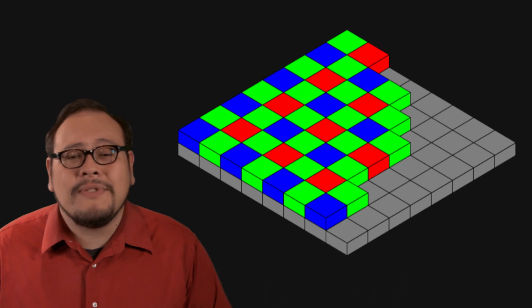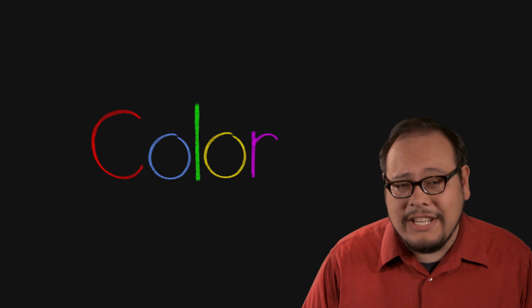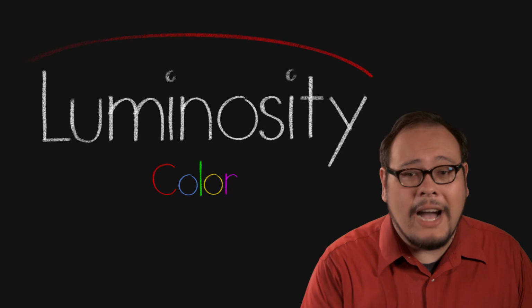And even though the sensor advertises a particular resolution, the Bayer pattern means that half of those pixels are dedicated to capturing green, a quarter capturing red, and a quarter capturing blue. Now, before you feel like your eyes are being cheated of color data, relax. These systems are not only designed, but modeled after our own biological limitations. Our eyes are just not as sensitive to color as they are to changes in brightness or luminosity.